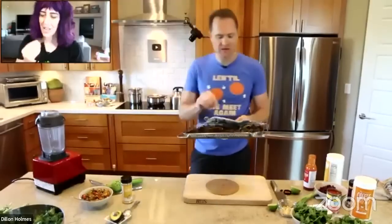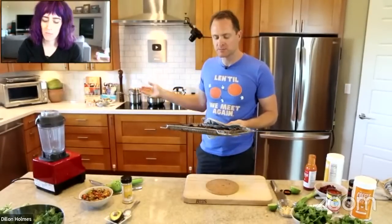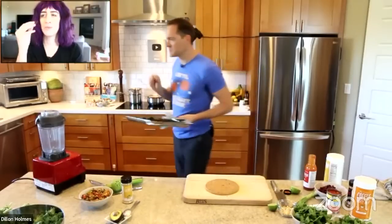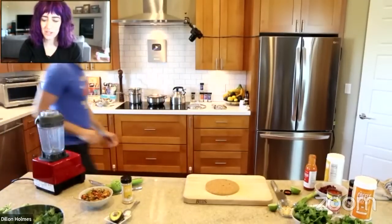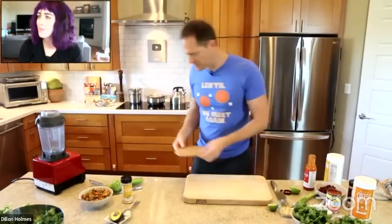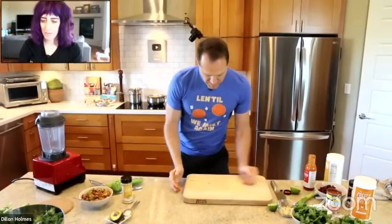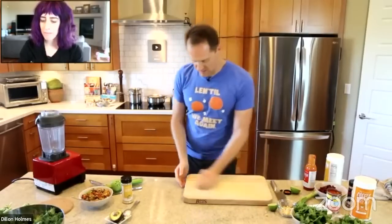I love this texture. I didn't totally dry them out. I could have put them in for another minute or two, but I like the crispy and the chewy parts together. Ooh, that's the nice Sriracha spice. The Sriracha has got a little bite, but the nice thing about it is it doesn't linger. It's not like some hot things where you feel like you gotta drink water all day long to get it to go away, or soy milk.